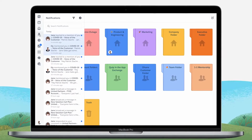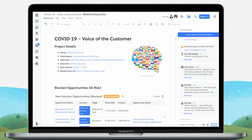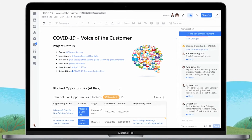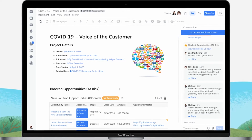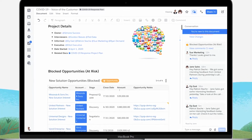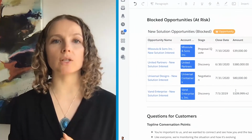Eli just sent a request to Patrick, asking him to review the voice of the customer document. The notification immediately takes Patrick into the document. This document was created to help gather insights from the front lines and share them directly with our product and marketing departments. It's a critical document to helping inform our new priorities as information comes in daily from each new customer conversation. Eli has directed Patrick to this embedded Salesforce list view of open opportunities.